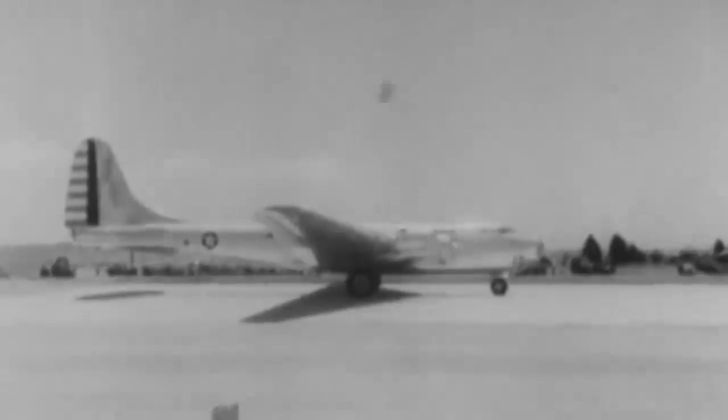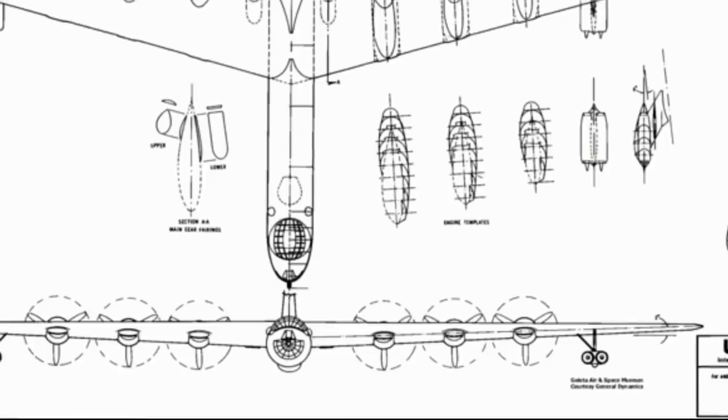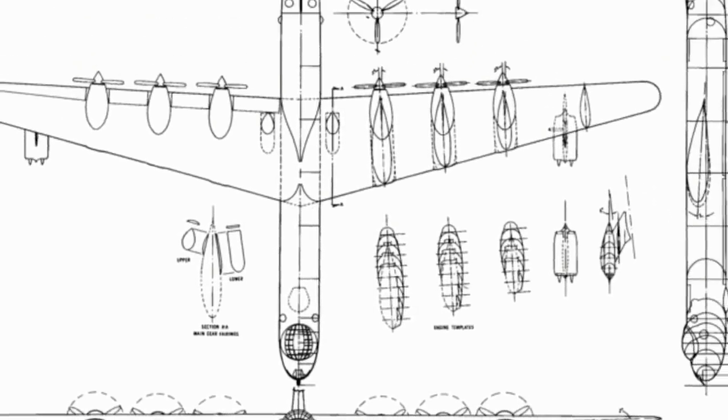Conceived in the 1930s, the Douglas XB-19 was meant to be the most innovative and powerful aircraft of its time, and a joint secret project between the U.S. Army and the Douglas Aircraft Company.